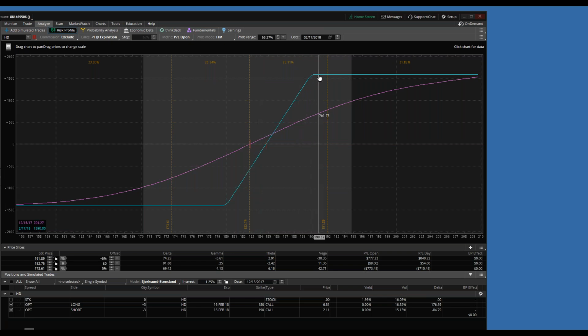And this shows you your maximum reward on this trade. If you look in the lower left-hand corner, you can see the spread configuration. Now, your maximum loss on the trade is $1,410. Your maximum profit on the trade is $1,590. So just by looking at this curve, the best you can do on a big cap like Home Depot is get a little greater than a 1-to-1 risk to reward. So all these metrics just work.